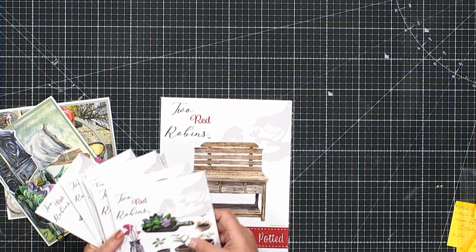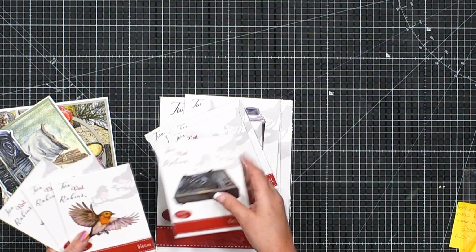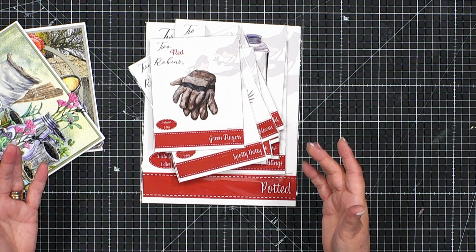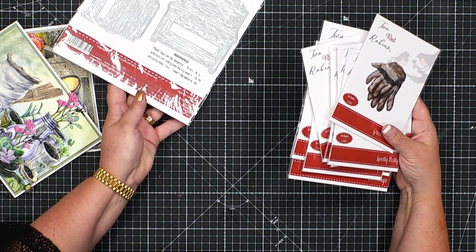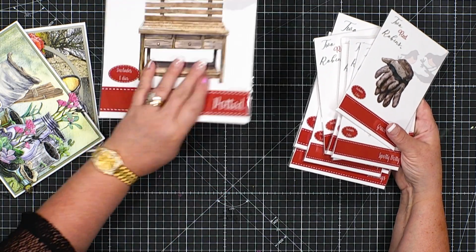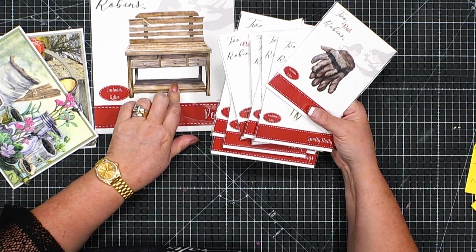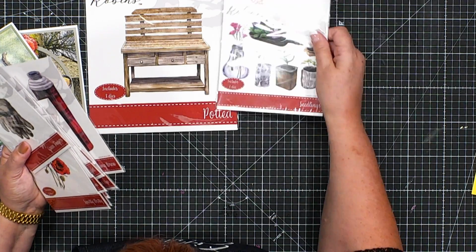I can't believe how, look at this. You get that and that and that and that and that and that and that and that and that. And it's a massive set. So we've got potted, which is all of our little tables. Now, think of all the things that we could be putting on top of here. And then you've got all of the elements to go on top of it.